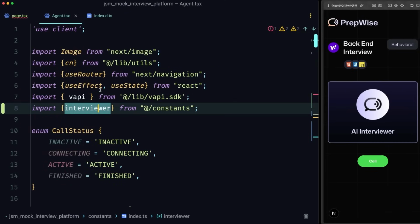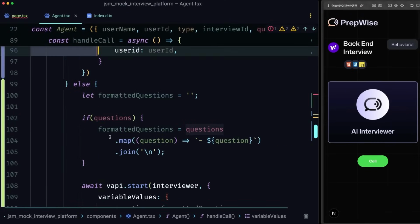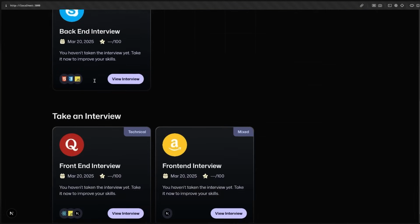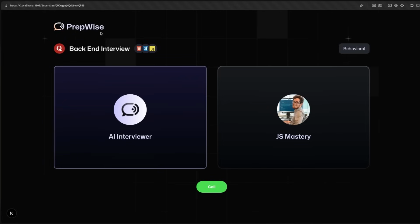Great. So with this in mind, now this second agent should take a completely different form than before. It should basically be like you're talking to a different person. So what do you say that we give it a shot? I'll head back over here and let's take this quick backend interview. I believe it was supposed to be super simple, beginner level with like one question. So I'll say view interview, which redirected me to the interview page. And now I will click call.